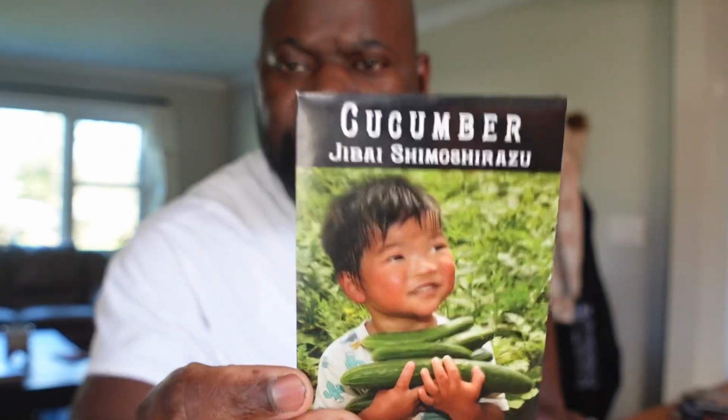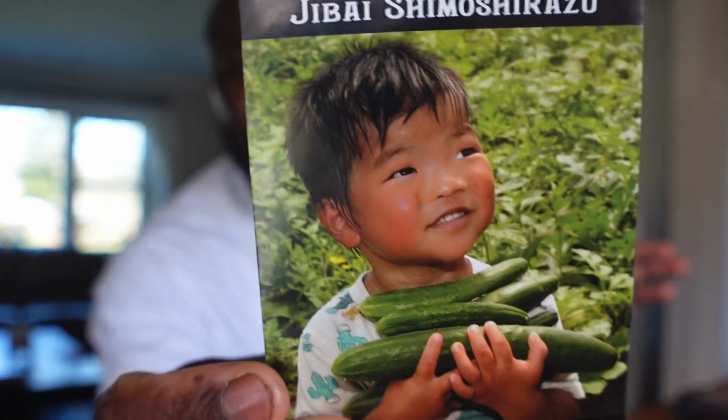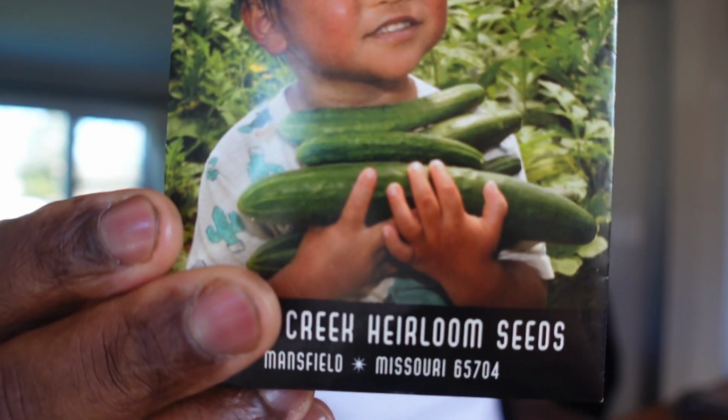Then, cucumber. I don't really grow too many cucumbers, and I really don't. I'll eat pickles, but I'm not that big of a fan of them. So, I like these cucumbers right here. They're longer. They have a lot of flesh to them. It's not like really too many seeds. I don't like cucumbers with mad seeds in them. It just ain't for me. So I always get that one. And I actually ran out last year, so that's why I reordered that one.